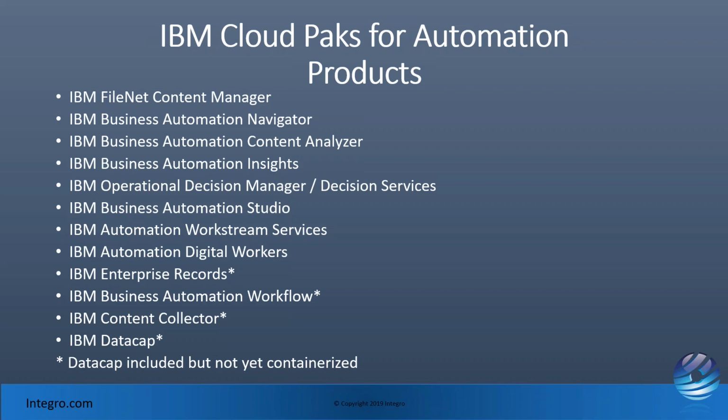And then the ones with the asterisks, Enterprise Records and Business Automation Workflow, that's a combination of IBM BPM and Case Manager, as well as Content Collector and Data Cap. These are included but not containerized. Also, I have a typo there, I put Data Cap twice.